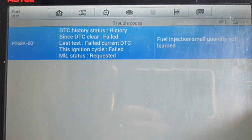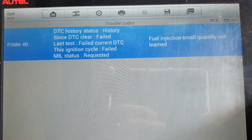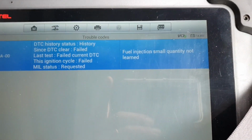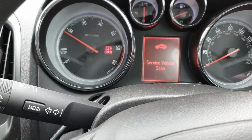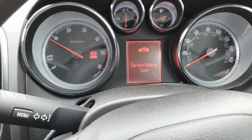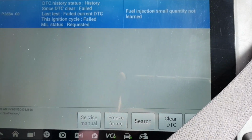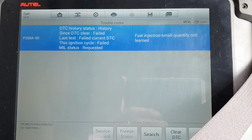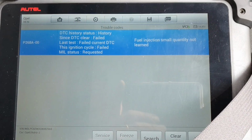Okay, scan the car, and this is my code: P268A-00. Mill status requested. It doesn't really request the light, but it requests the vehicle soon message. Fuel injection, small quantity not learned. So let's try to learn this and see if we get a fix.